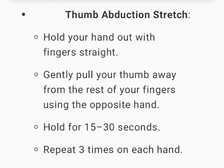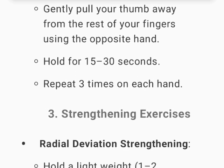Thumb abduction stretch. Hold your hand out with fingers straight. Gently pull your thumb away from the rest of your fingers using the opposite hand. Hold for 15 to 30 seconds. Repeat 3 times on each hand.